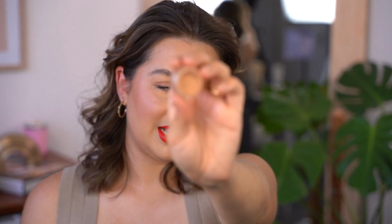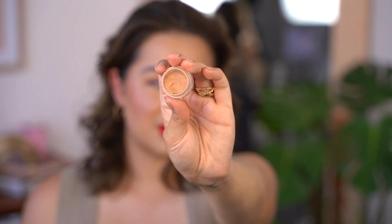This is the Kevyn Aucoin Foundation Balm. It's a foundation, basically. It's a full coverage foundation. This is how my sample looks, but I only use this as my contour shade. So it's kind of like a bronzer, but it looks so natural. The color looks just perfect for my skin. It blends beautifully with every foundation that I've used, and it's just made for me.